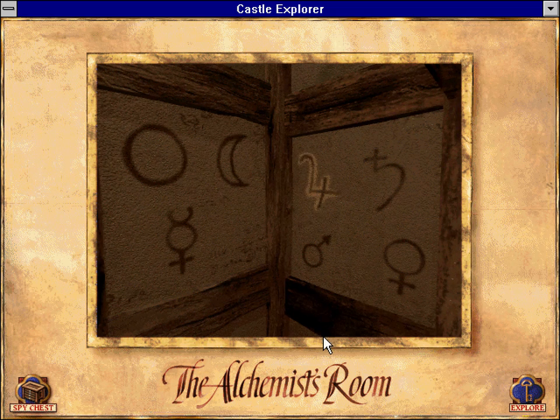Tin is the metal that shares the sign of the planet Jupiter. The symbol for the metal iron. We alchemists associate iron with the planet Mars, as when corrupted by water, it turns as red as the glowing planet.